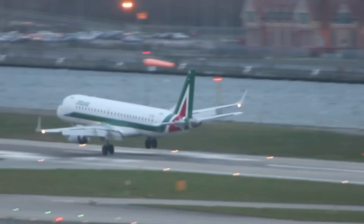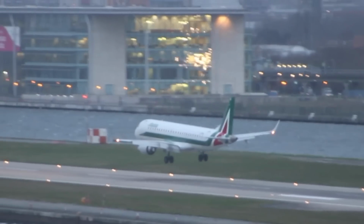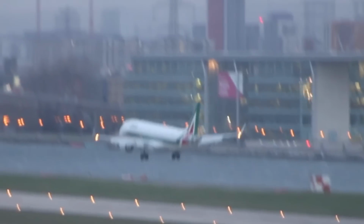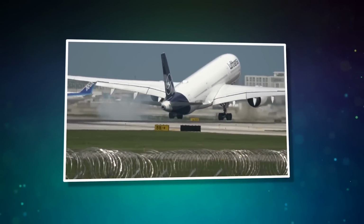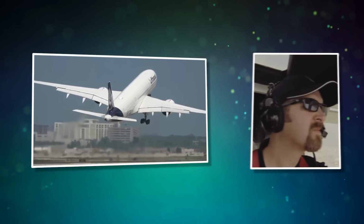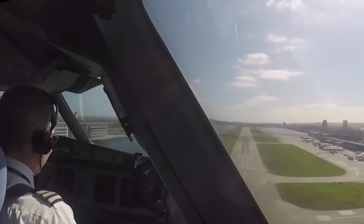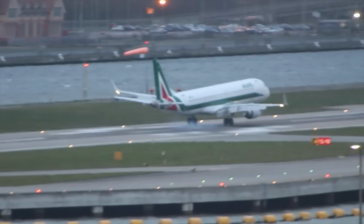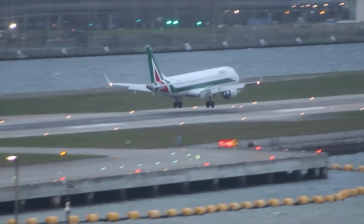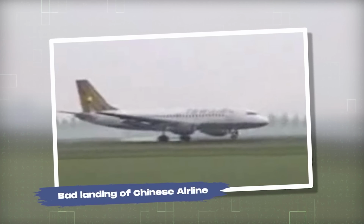As the aircraft touched down and bounced off the runway, the flight crew swiftly executed a go-around, taking the aircraft back into the air. Go-around procedures ensure the aircraft gains altitude and positions itself for another landing attempt. With focus, determination, and expert control, the pilots navigated through the turbulence and ultimately landed the aircraft safely. The incident emphasizes the importance of continuous training and experience for pilots to handle adverse weather conditions effectively. Pretty awesome!